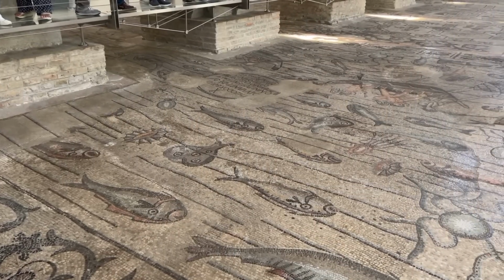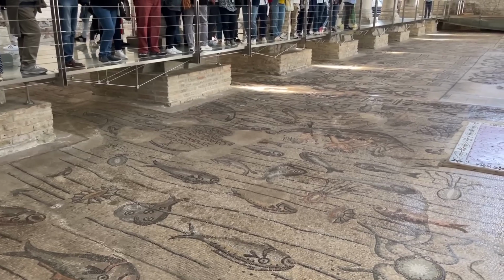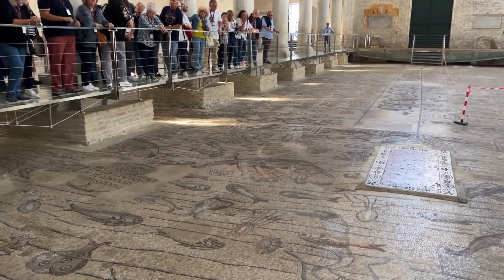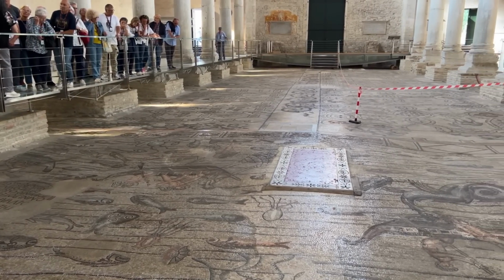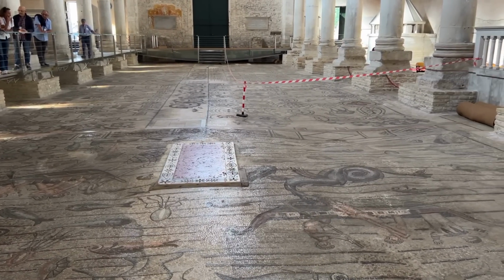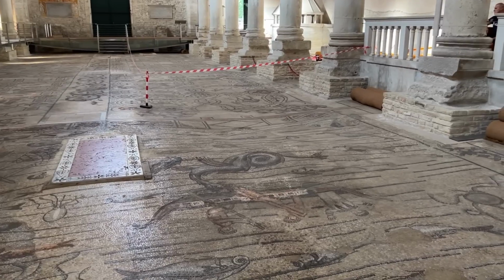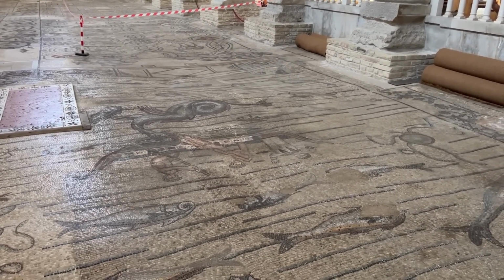In the 4th century, not long after the Edict of Milan made Christianity legal, the Bishop of Aquileia commissioned a large basilica. The floor of that basilica, spread out before us, is a marvel of early Christian iconography. And at more than 760 square meters, it's enormous, the largest single Roman mosaic in Italy.